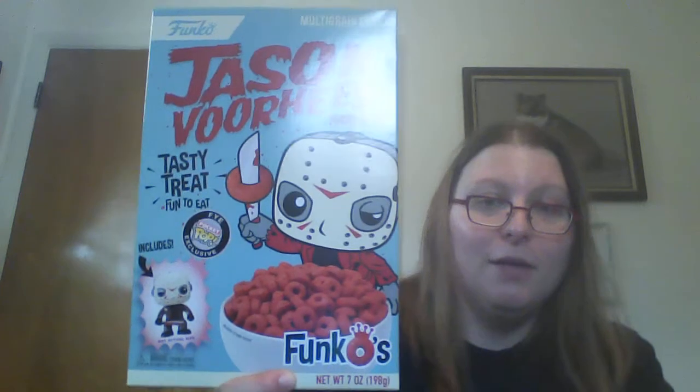And then I couldn't buy both, so I went with the Jason Voorhees cereal. There was also the Nightmare cereal with Freddy Krueger on it. But I figured they're the same kind of cereals, and I'm more of a Jason fan anyway. So I only opened the top to make sure I didn't kill it on video.